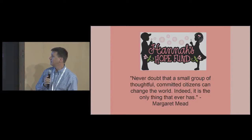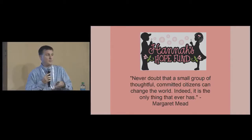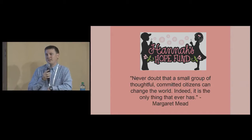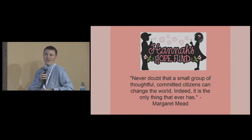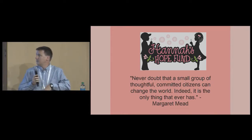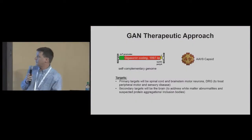And I got involved with this disease that I had never heard of, really because of a family in upstate New York, a family just like a lot of you, that decided that they had a 4-year-old girl that got a diagnosis that they weren't going to accept. And they raised about $6 million in 6 years. They funneled all of that into research, develop a treatment. And this is what we developed.